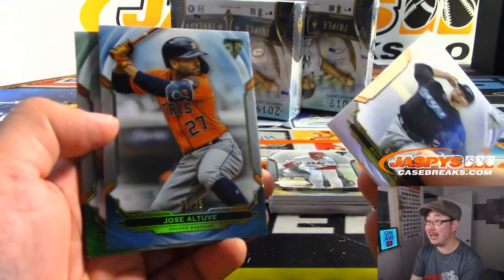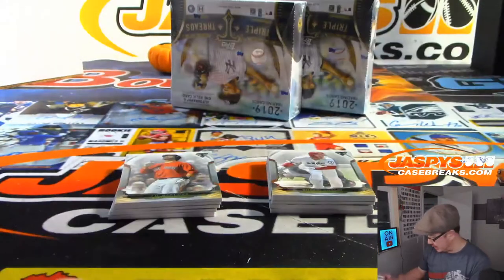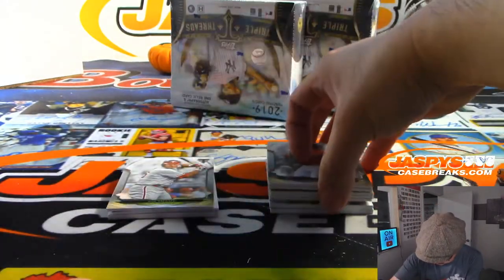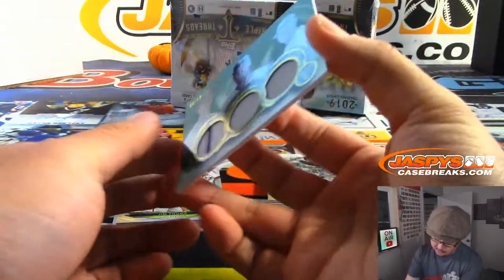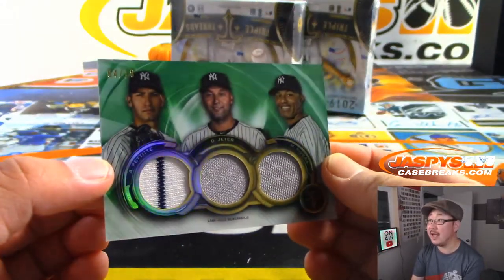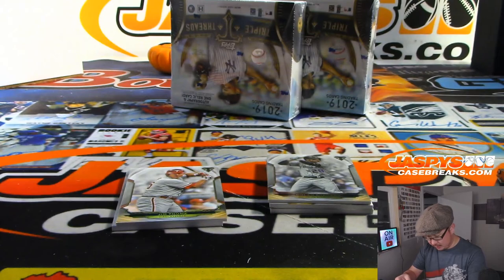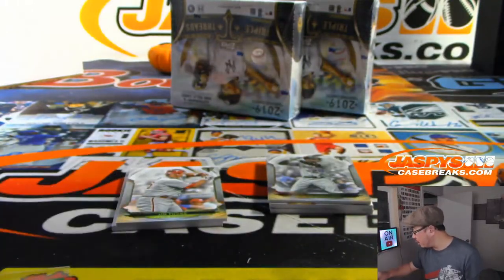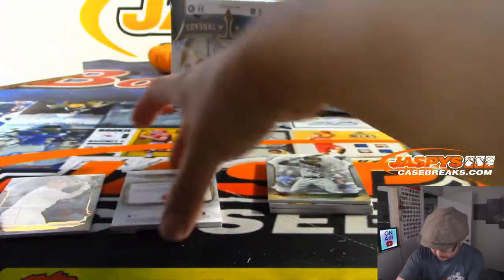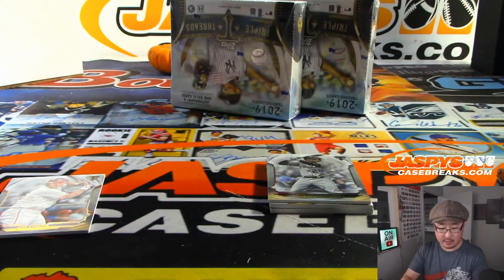Roy Halladay, 299. Altuve to 25. Nolan Ryan, Rangers edition to 259. And George Springer to 299. Got a triple relic for the Yankees. 4 out of 10. Andy Pettit, Derek Jeter, Mariano Rivera. Check that, 4 out of 18, by the way. But Yankees 4 is Chris DeHart, Yankees 4. Andrew Benintendi, jersey and autograph, 22 out of 50. Another Red Sox for James.